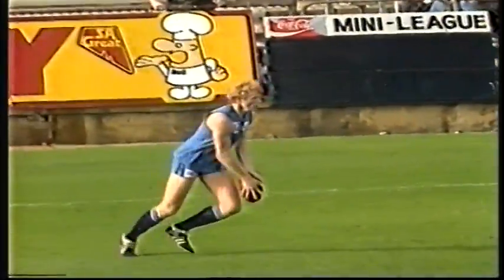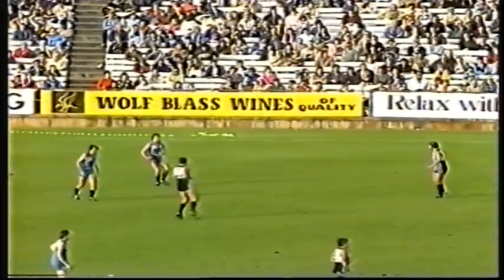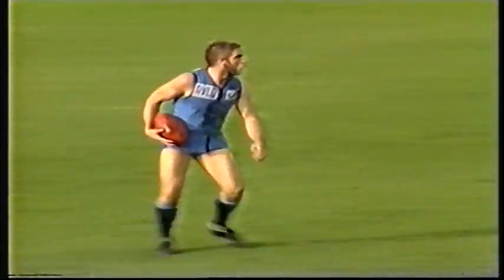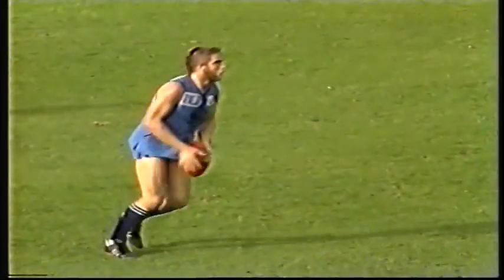Big fellow's done well, given the responsibility of first ruck as he kicks the ball towards centre wing. Out there is Painter against Curtis, or is it going to be not Painter? Out there it is, that Delina? Delina goes to the half forward line to the lead of Klomp. That's well put. Klomp centre half forward today, but he's up at the centre when he's got the ball.